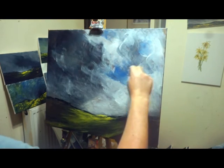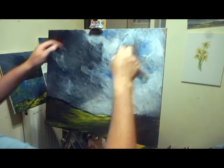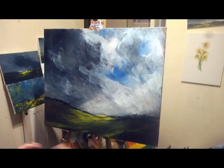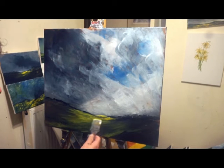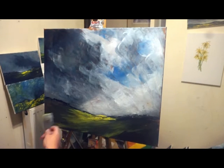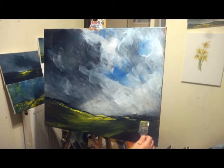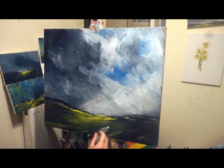Oh, bloody board. That happens sometimes when you get a bit overexcited. It's not quite as catastrophic as in the past, maybe. The canvas has flown off the board. Coming on nicely. Not too bad.